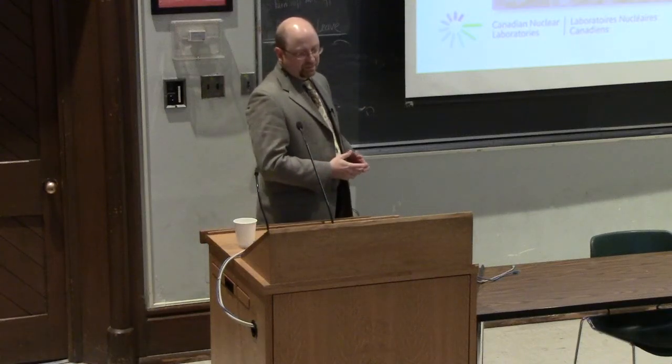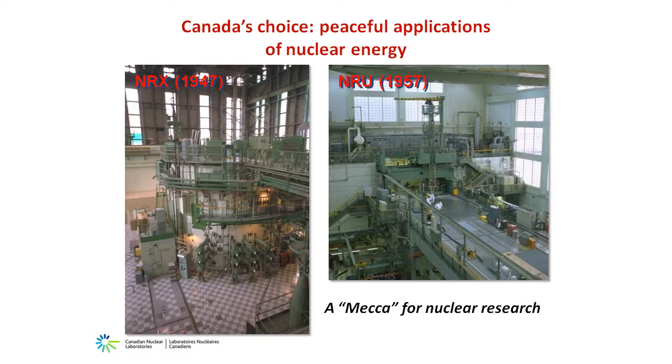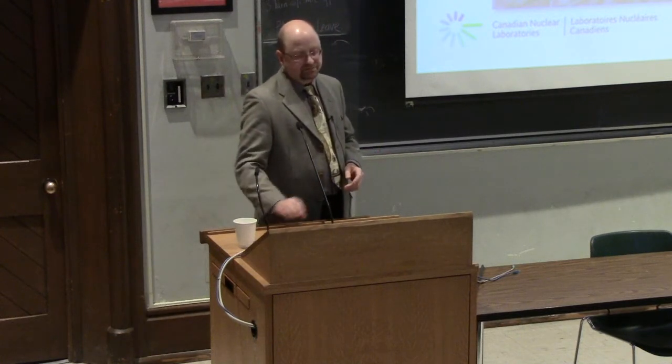We built our own bigger version on the right there, the NRU reactor, which still runs today, starting in 1957 and still running today. And that's where a big fraction of the world's medical isotopes come from, the reactor on the right.